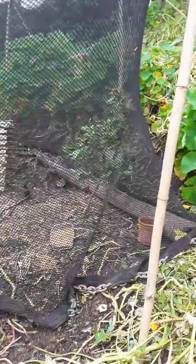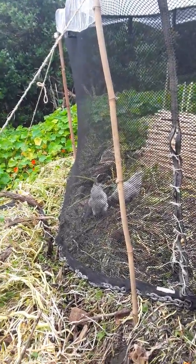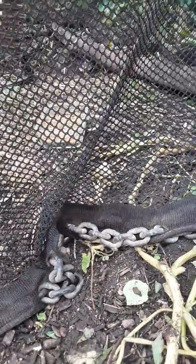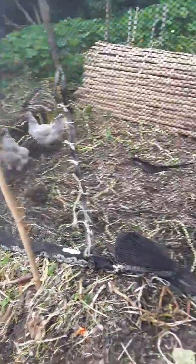Now the bottom of it is weighted down by chain. I managed to get 12 metres of chain for $20 from a marine shop. It was part of an insurance claim or something, so it's a second essentially, but it's really nice heavy duty chain. The chickens can't lift it up, and what it does is it contours around the landscape, so there's no way in and out for the hens, so they're pretty well enclosed.